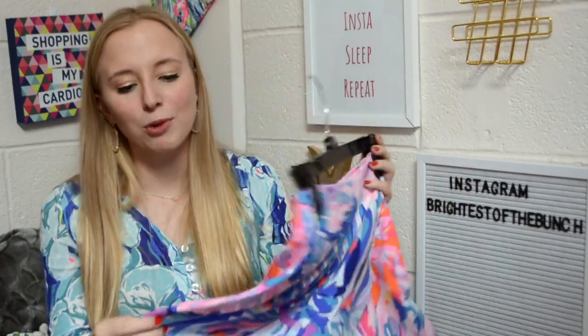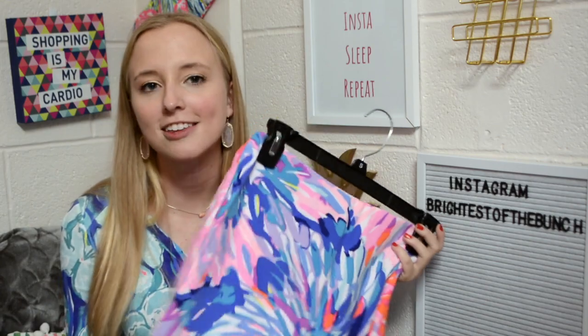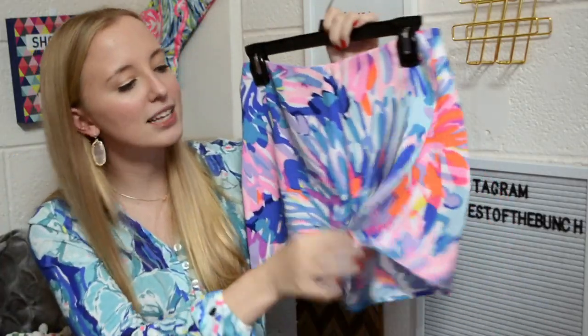Some people say that only these are skorts, and they're like, oh my gosh, you're wearing a skort, I haven't seen those in years. And I'm like, all the skirts that I have have shorts underneath. Are those not also considered skorts? But I don't know, I guess this is like a traditional skort, and I've always wanted one of these that has the flap in the front.